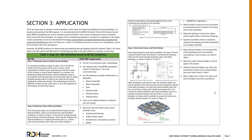Step three is determining your linear and point details. These are your thermal bridges. And this is where we want you to look at our guide and what we put together. We gave you all of the thermal bridges that we expect you would be using, and we gave you the associated psi values for them. So what we think is beneficial at this step is to look at that guide and ask what thermal bridges are included in my building, and what is the probable performance level of those thermal bridges. Select those and just plunk them down right into your calculations. Our list of thermal bridges might not have all of them, but you should consult your subject matter expert if there are any more that would apply to your building.